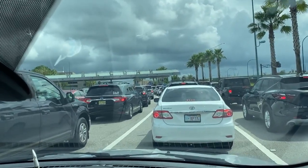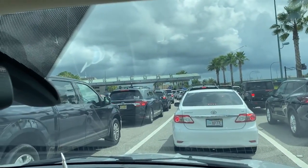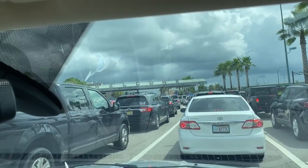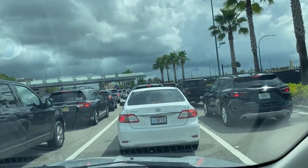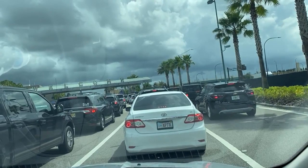All right, kids. We are going to do a PSA. No matter what it is, whether it's a theme park line or a grocery line, have your stuff ready. If you got an annual pass and get free parking while you're stuck in this traffic, have it ready. Have your ID ready. If you're paying, have your debit card ready. But dear God, have it ready.